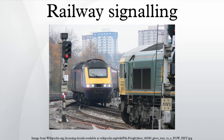Not all blocks are controlled using fixed signals. On some single-track railways in the UK, particularly those with low usage, it is common to use token systems that rely on the train driver's physical possession of a unique token as authority to occupy the line, normally in addition to fixed signals.